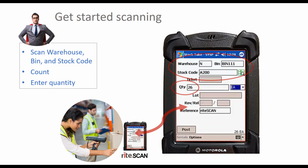The other thing I like to note is the reference field at the bottom there. Often I like to set up with our customers the ability to default this field with a certain variable, whether it's riteSCAN. Otherwise, some people I like to set it up with RS and then the username. And this gives you one step further of visibility so I can actually see when somebody performed a count process, specifically where it was done and who did it. And you can default all of that within the admin setting to automate that process of getting that information into the system.